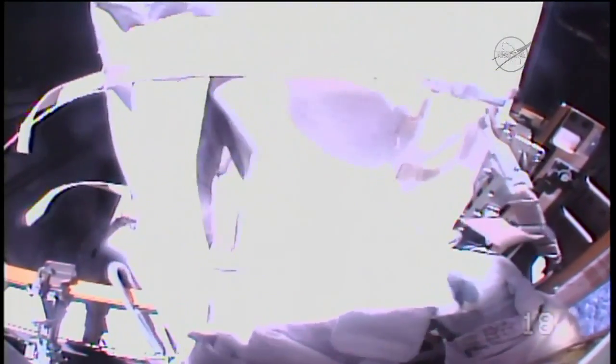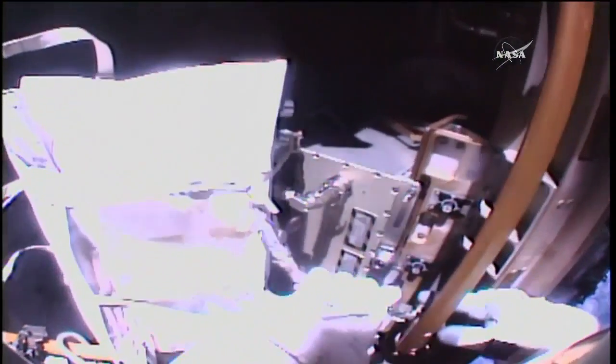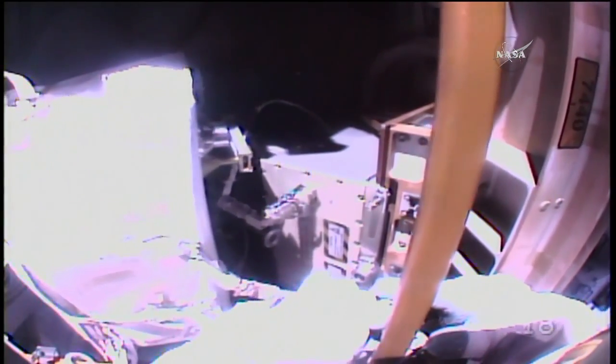requiring today's contingency spacewalk. So the flight control team will spend some time now not only loading software into this MDM, but doing a series of routine health checks as the new software comes up and running. But the good news is the MDM has good electrical connectivity and is up and running in good shape.